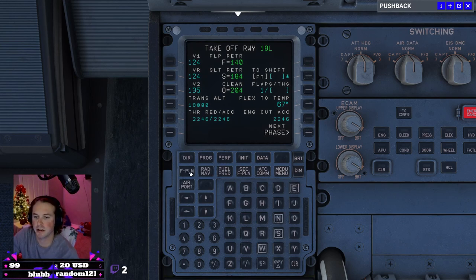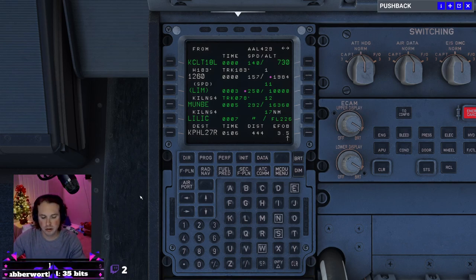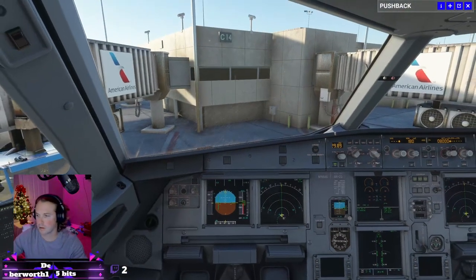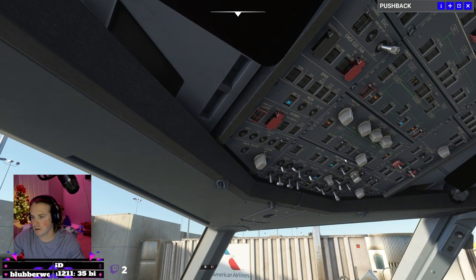All right, guys, everything is set now. We are set to go. We are ready for push. All we have to do is dismiss the GPU and get up out of here. So what we will do now, I'm right here. APU should be good and ready to go. APU bleed is coming on, guys.